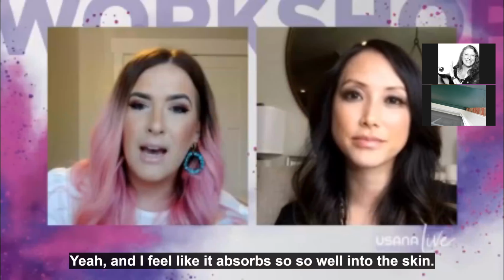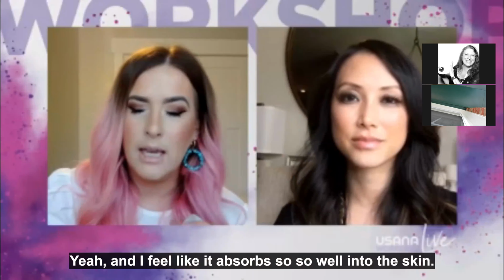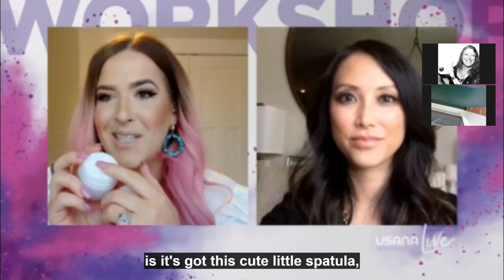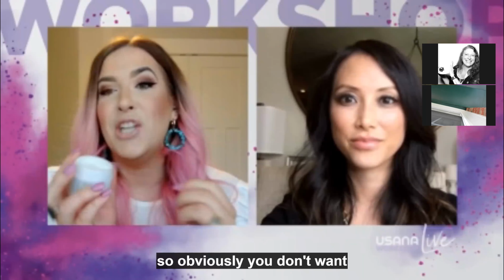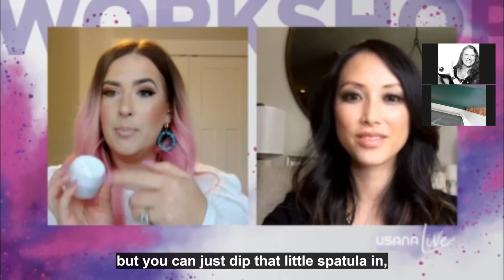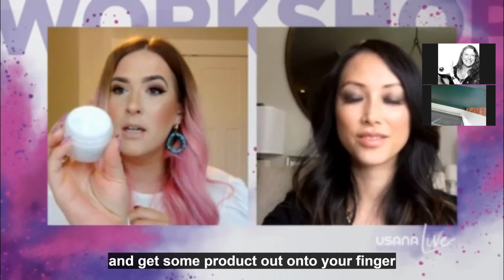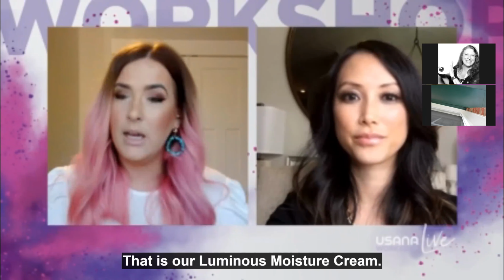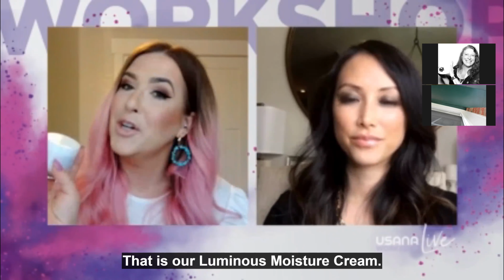Yeah, and I feel like it absorbs so, so well into the skin. One thing I did want to mention is it's got this cutesy little spatula. So obviously you don't want to put your fingers in your product, but you can just dip that little spatula in there and get some product out onto your finger and then massage it in. But yeah, that is our Luminous Moisture Cream.